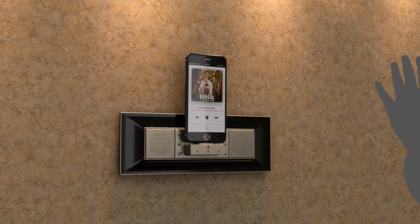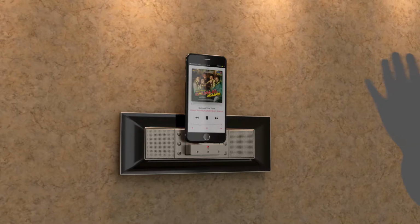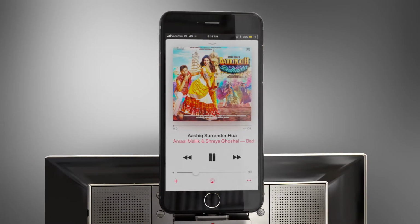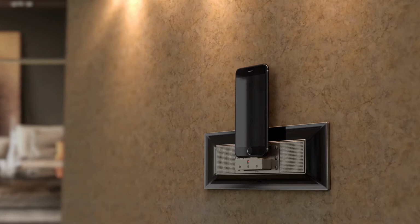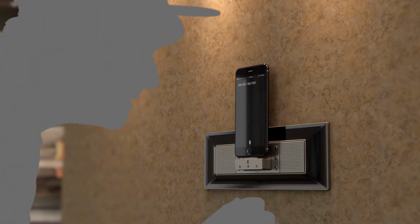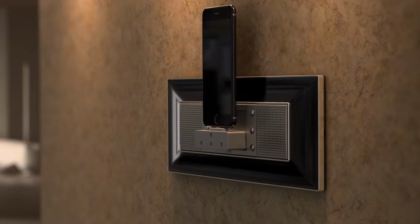With GM's innovative gesture control technology, imagine you waving from left to right, changing the music track. You can now even accept or reject the call while listening to music, just by a hand gesture. That's not all. Voice commands have never been so easy to use. You can connect to your favorite Siri now with just a press of a button.